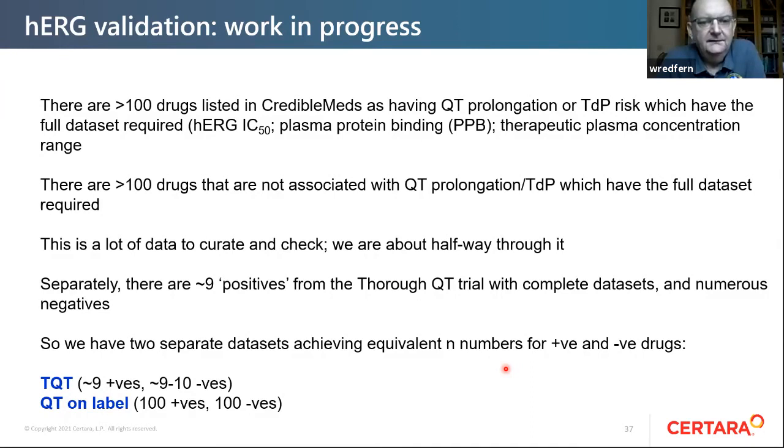There is a lot of data to curate and check, so we're working our way through it, probably just over halfway through. Separately, there are also about 9 positives from thorough QT trials that we've got data for that have complete data sets, and numerous negatives. So we have 2 separate data sets achieving equivalent N numbers for positive and negative drugs: the smaller data set from the thorough QT trials, and then a much larger data set where we're looking at whether QT is on the label. So, we'll present that at a later date.